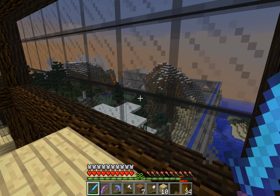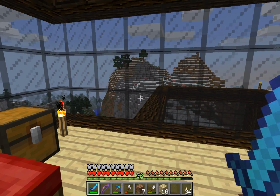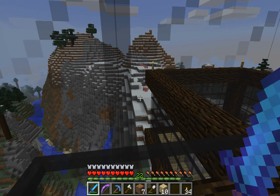and this is my bedroom overlooking JK's fantastic aqueduct and viaduct that just zigzags into the distance, and then over here the Alpine village with our villagers and the wall that JK and I built round it.